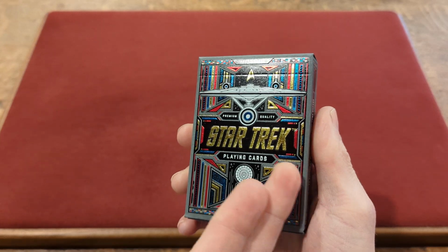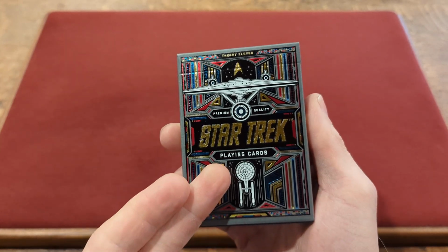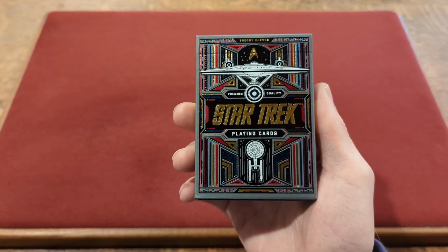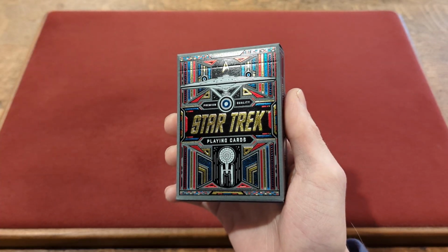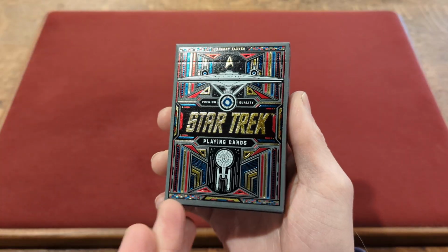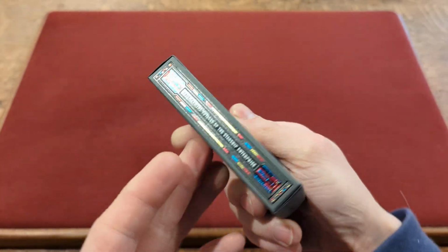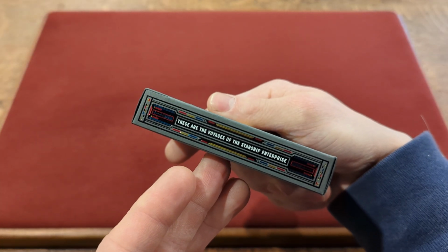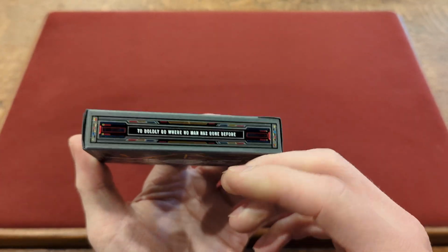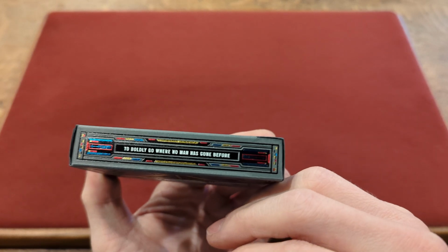So it says Star Trek playing cards, premium quality. Then you got the Starship Enterprise there. And to be honest, I have not watched really any Star Trek, so I won't know all the characters or things in this deck, but I'll try my best. At least I know the Starship Enterprise here on the front. On one side it says, these are the voyages of the Starship Enterprise. Then one side also says, to boldly go where no man has ever gone before.